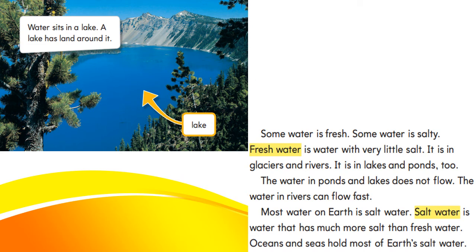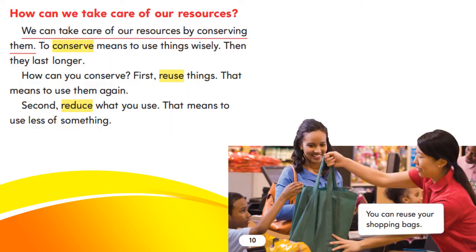The water in ponds and lakes does not flow. The water in rivers can flow fast. Most water on Earth is salt water. Salt water is water that has much more salt than fresh water. Oceans and seas hold most of Earth's salt water.